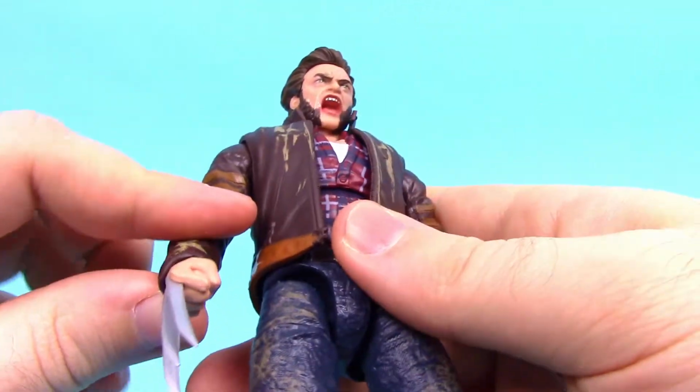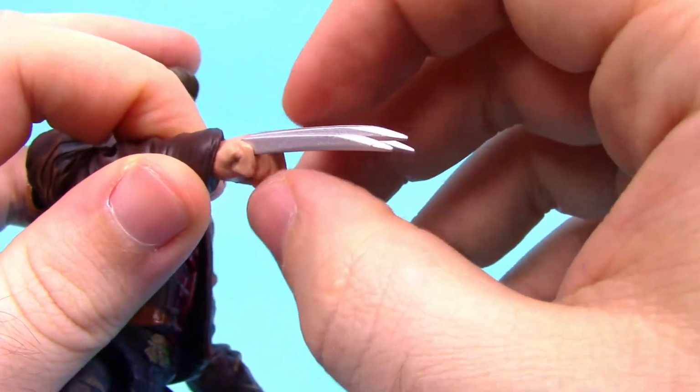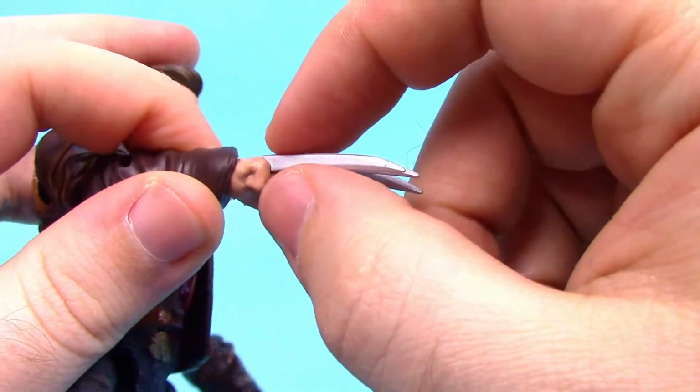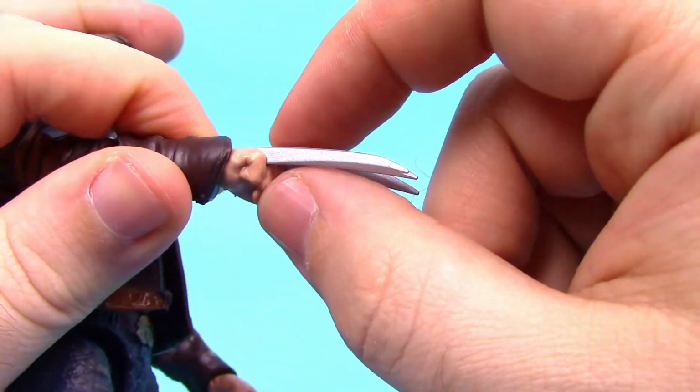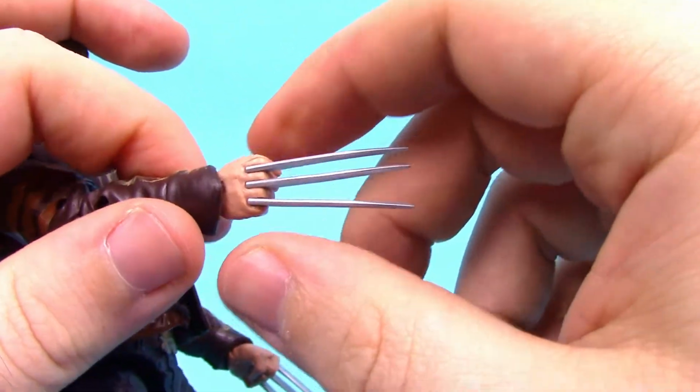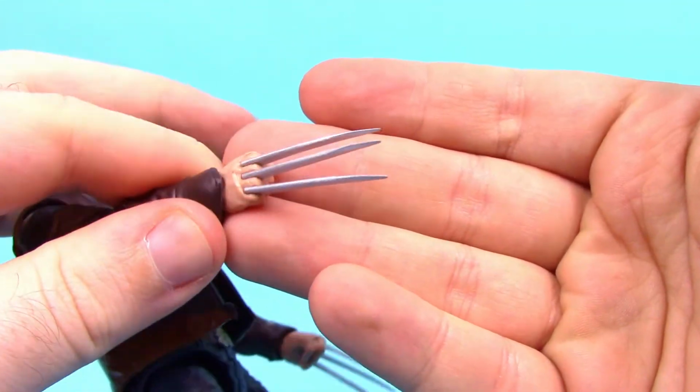And of course, the most important thing for Wolverine is his Wolverine claws. So again, they're using the newer Wolverine claws, which I love so much more. They are much thicker. They don't bend as much. Obviously, this one's a little bit off, but they don't bend up as much and get destroyed in the boxes and everything. But they're much thicker, have the nice curves to them and everything. Just super good looking Wolverine claws.